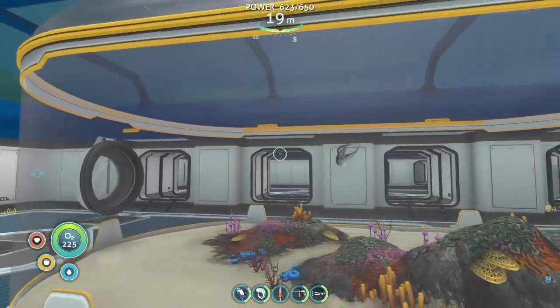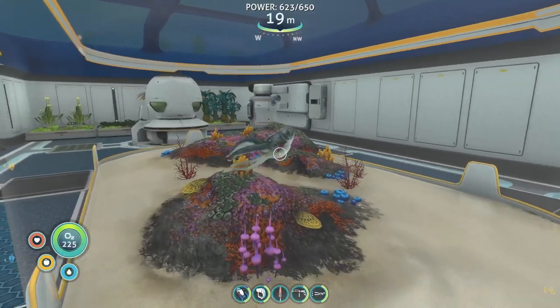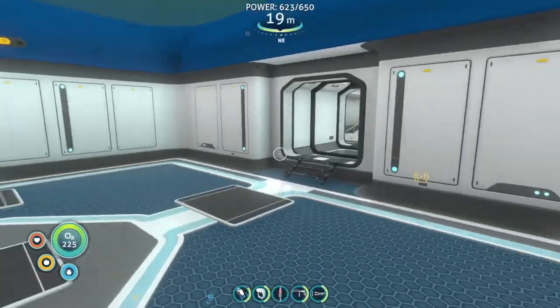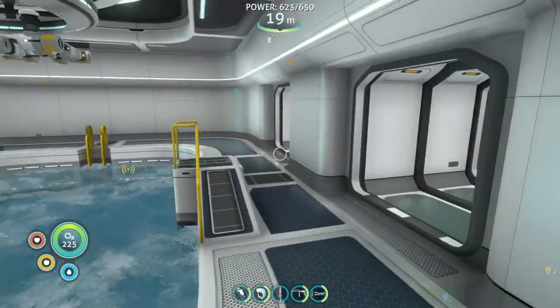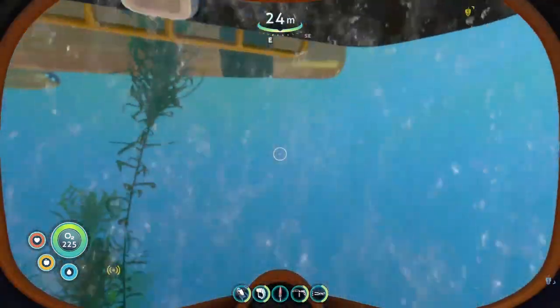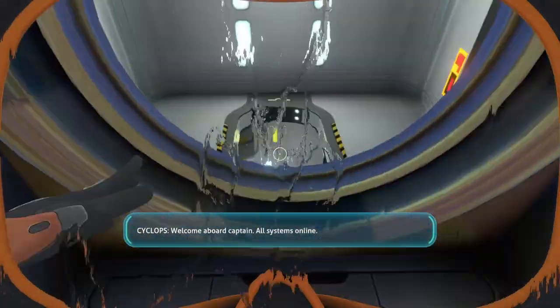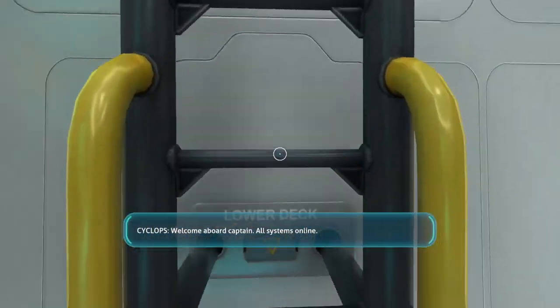Made the containment unit. We got a little cuttlefish in there, swimming. The problem with this gun, it's in the Cyclops. Seamoth, it's always in here. Our little orange. You already saw the Cyclops, I believe. Let me show you what I did inside.